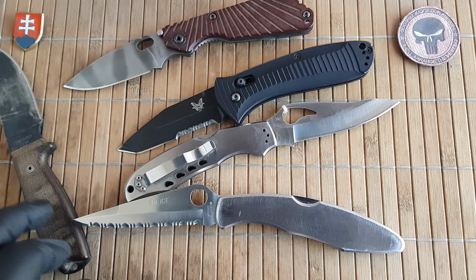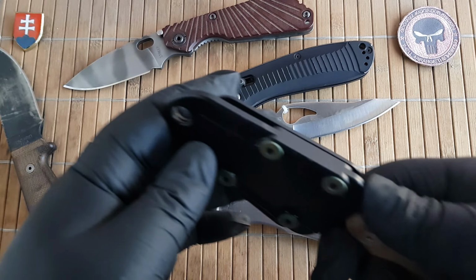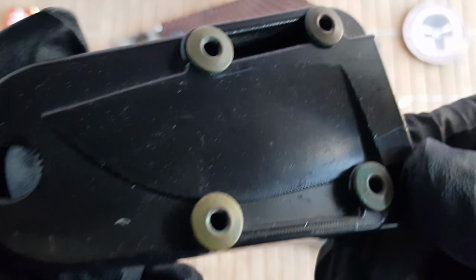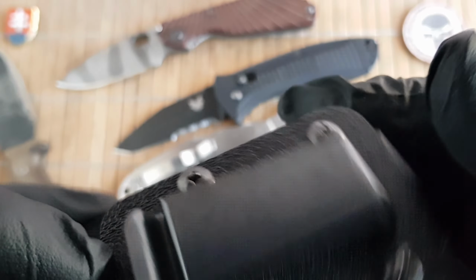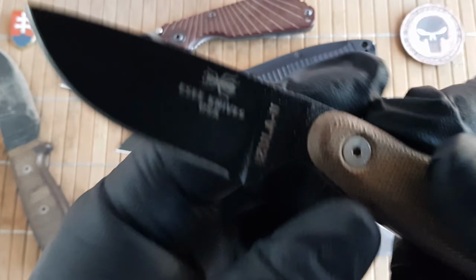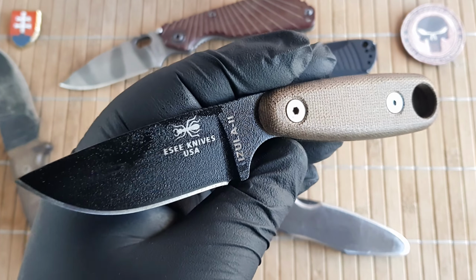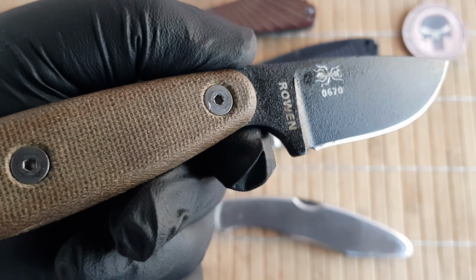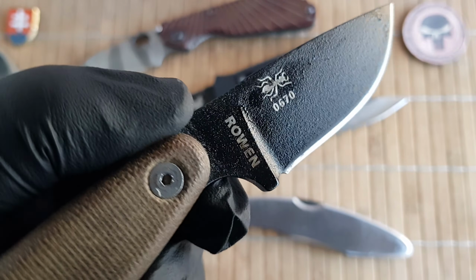A really nice smallish, medium-sized fixed blade. And then of course one of my favorite fixed blades, getting also some kind of patina here. This is the Izula 2. This one resides on one of my backpacks, which I usually take when I'm going visiting my family. So having a little bit of rust spots probably on there.